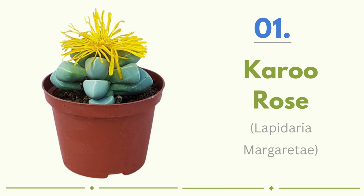Give it bright and direct light or a few hours of soft sun and it will slowly push out new leaf pairs that look like tiny stacked pebbles. What really makes it special is its survival trick. During long dry periods it can actually shrink back into its old leaves to conserve water, almost disappearing into itself like a real rock. This plant grows only a few centimeters tall but can live for decades when kept dry and well drained in gritty soil, proving that beauty does not need size or drama.